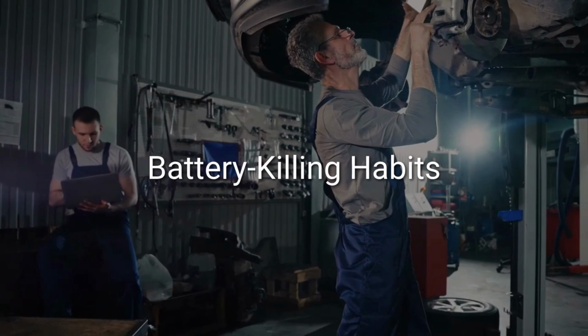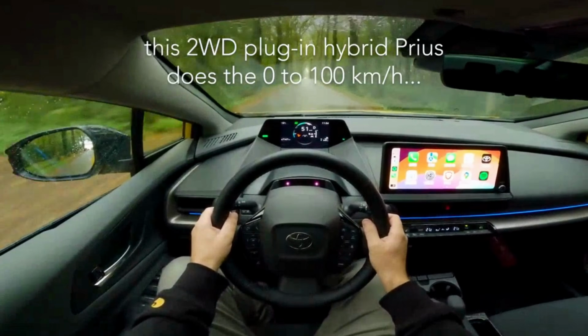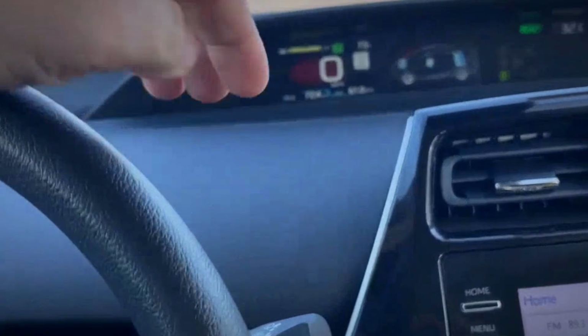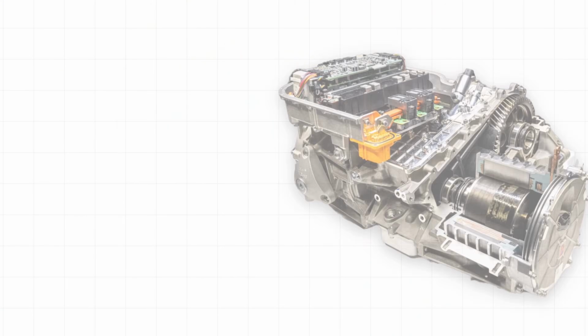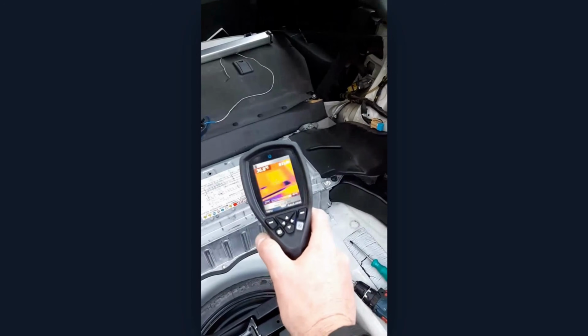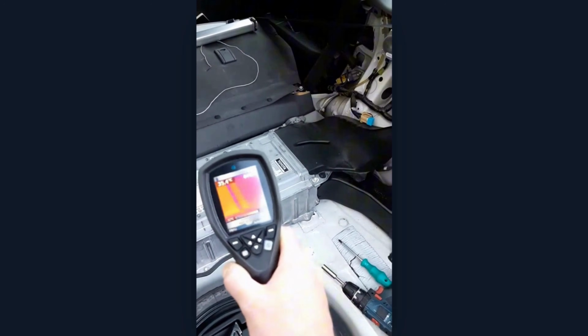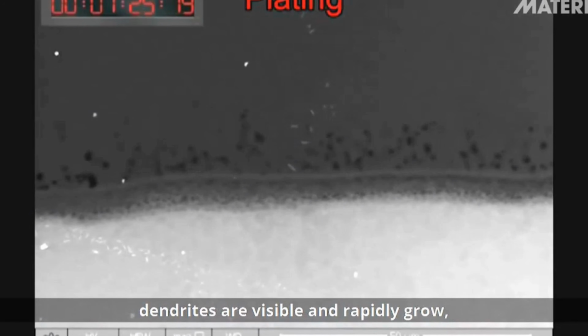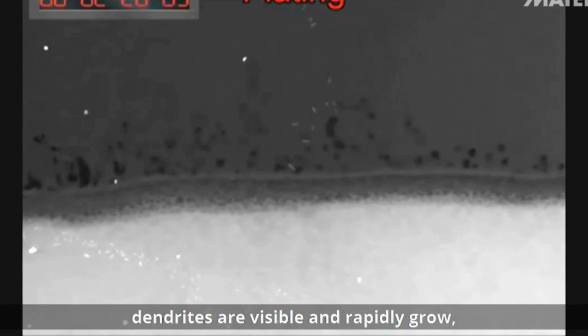Mistake number 6, aggressive driving habits that punish the battery. Hard acceleration from a stop forces the hybrid battery to dump large amounts of current into the electric drive motor in a very short time. This high-rate discharge generates internal heat within the battery cells and increases chemical stress on the electrode surfaces.